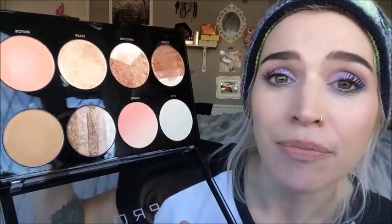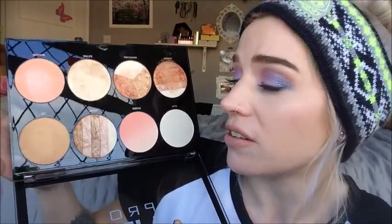I'm not the biggest fan of Lit. I don't know how I would get that to work on me. I suppose you could mix it with some of the other shades if you wanted to do that, but not my favourite. But, you know, that's fine. There's 8 shades in here. I suppose you're not going to love all 8.